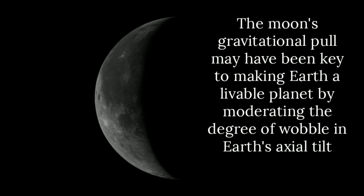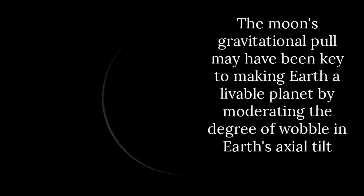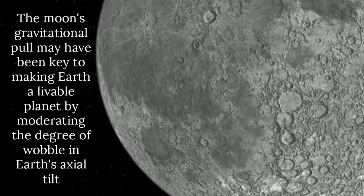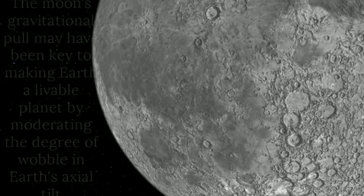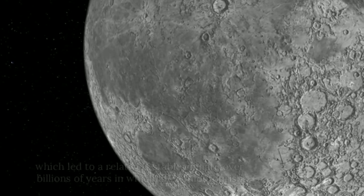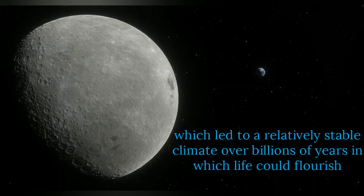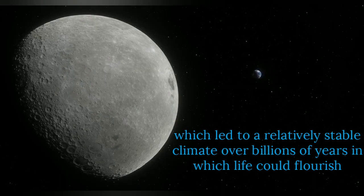The Moon's gravitational pull may have been key to making Earth a livable planet by moderating the degree of wobble in Earth's axial tilt, which led to a relatively stable climate over billions of years in which life could flourish.